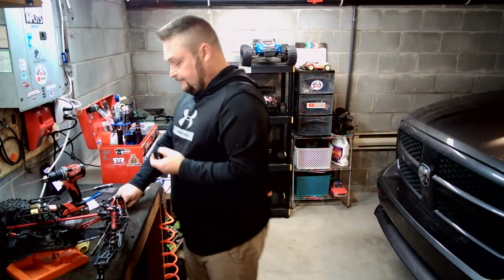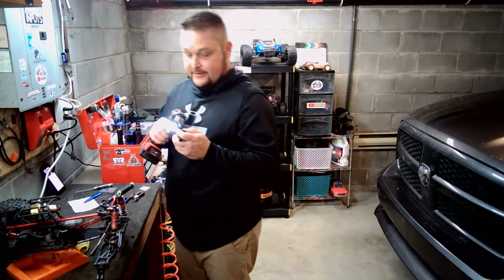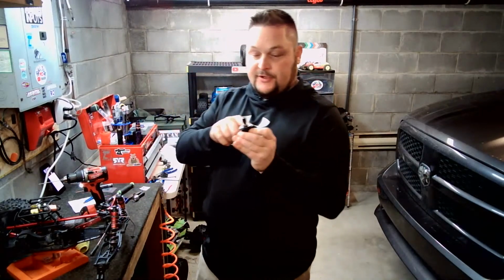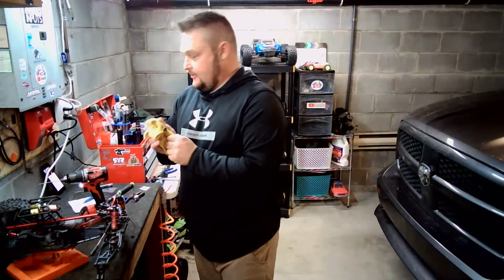There we go. So yeah, you got to make sure those diff plates are seated down the whole way so that they're completely flush with the top of the diff case. Because if they're not, it continues to catch on the screws.